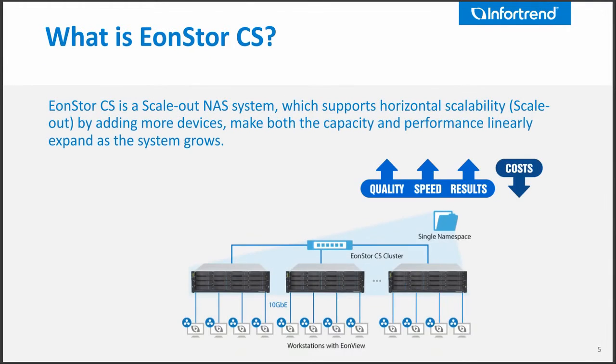So what is the EonStor CS? It's a scale-out NAS system. If you're not familiar with the concept, you might be familiar with some other brands in the market, like Dell Isilon or Qumulo, for example. They're all examples of scale-out NAS systems. So the Infortrend will scale out nodes horizontally, as you expect from a clustered scale-out NAS system. But it also scales out vertically.